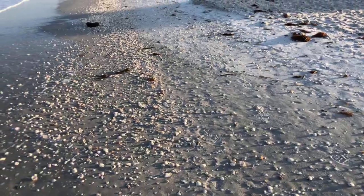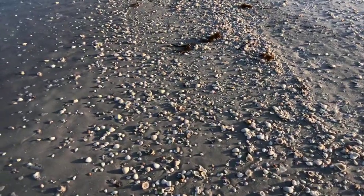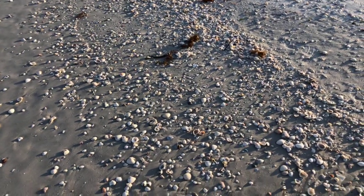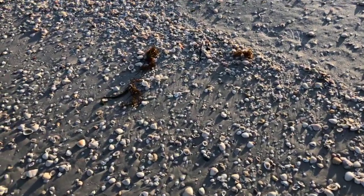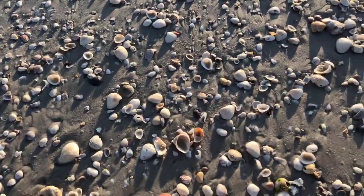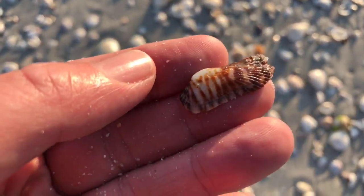Well, there's a lot of great little shells out here this morning. Unfortunately, the tide's going to be coming up and pulling all these back into the water soon. So if you want to do some shelling, you need to get out here now. Yeah, there's a little baby turkey wing.